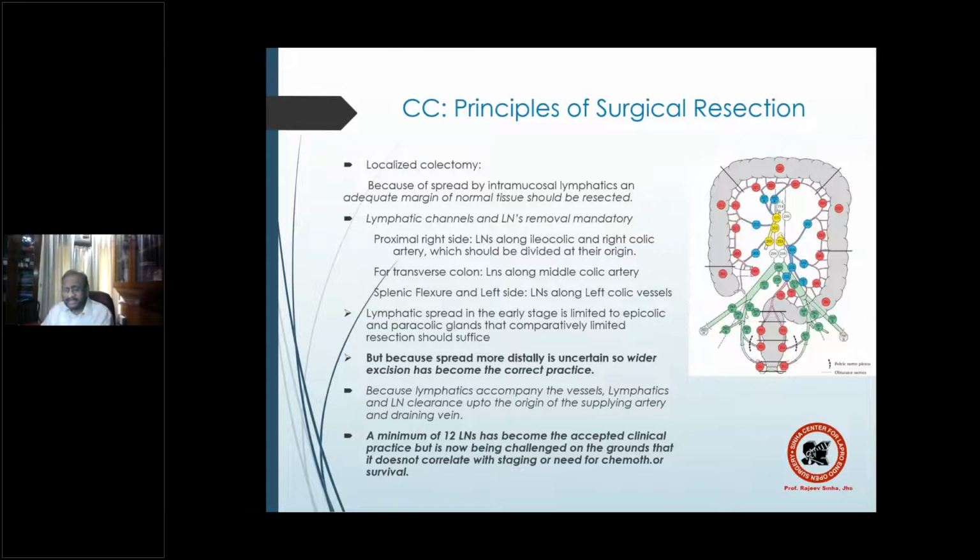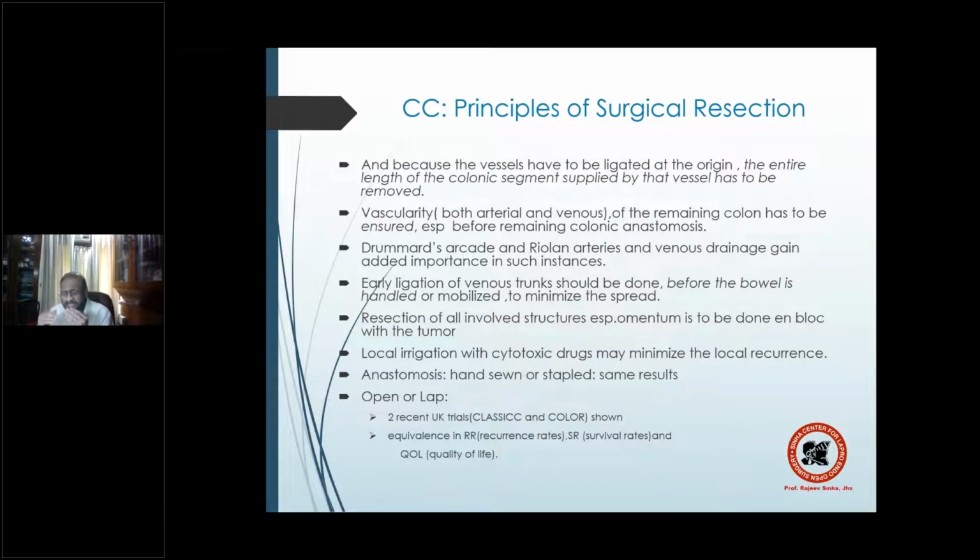So point number 1 that we now remember as far as the principal surgical resection is concerned is that it has to be a comprehensive lymph node dissection, which basically means you have to go right up to the central group of lymph nodes, preferably removing a minimum of 12 lymph nodes. Point number 1. Point number 2, because the vessels have to be cleared at the origin, they often have to be ligated at the origin.